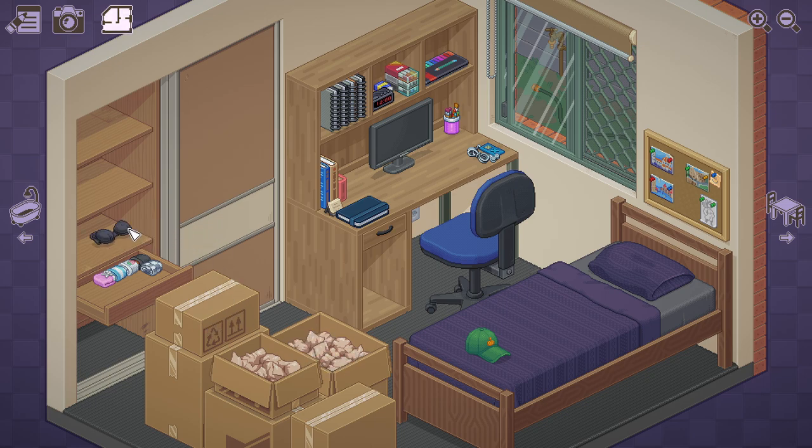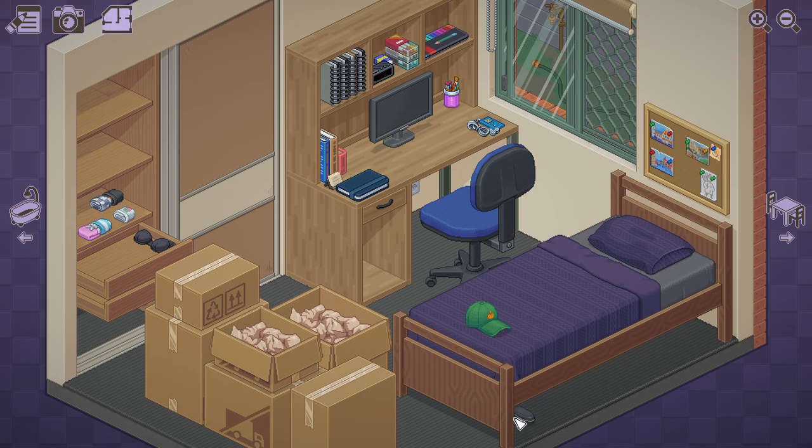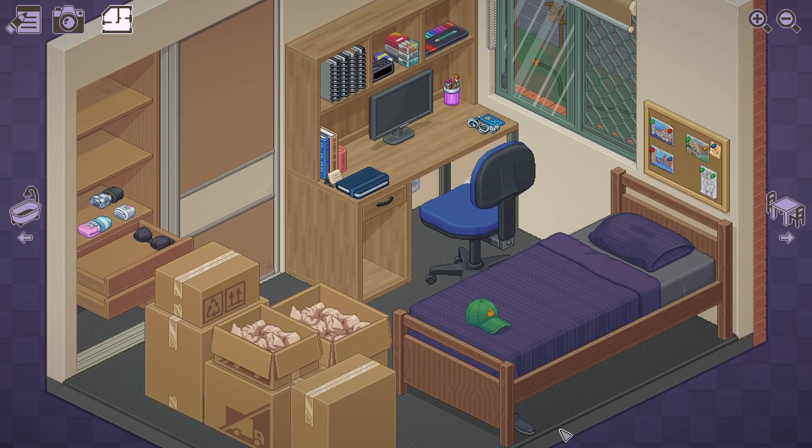Oh, right, forgot about that. I keep forgetting about the bras. No. Oh, you can put them under the bed. That's neat. But they shouldn't be that far under. Hang on. Oh, then we can put them down here. This seems like a more sane idea.